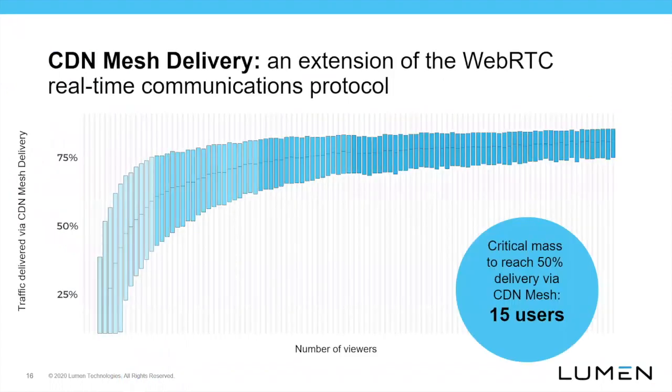To get the benefits of this edge delivery solution, you only need 15 concurrent viewers to reach 50% offload from the CDN onto the mesh network. And as it grows, you can reach up to 75% offload. That can do wonders not only for your CDN bills, but your performance and service offerings as well, because the higher your viewership levels, the better your performance when using CDN Mesh Delivery.